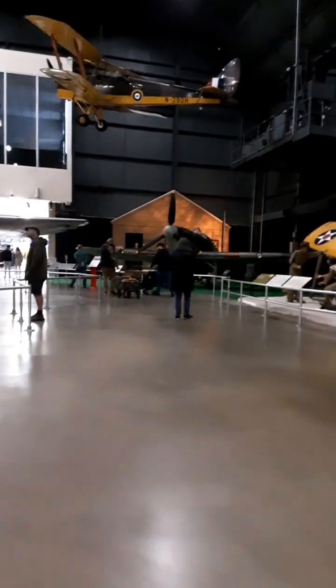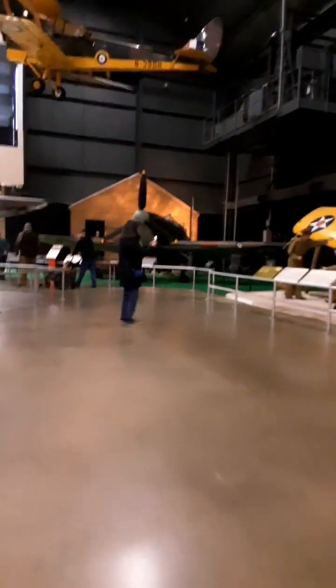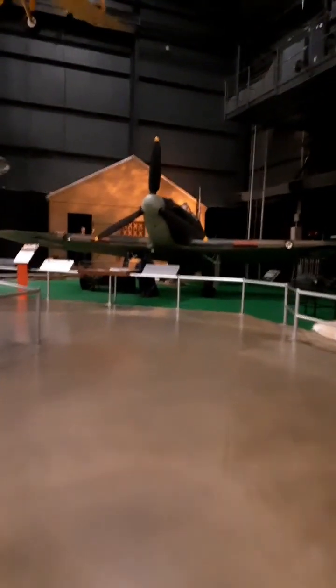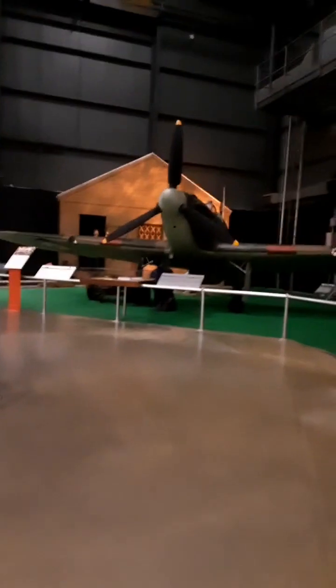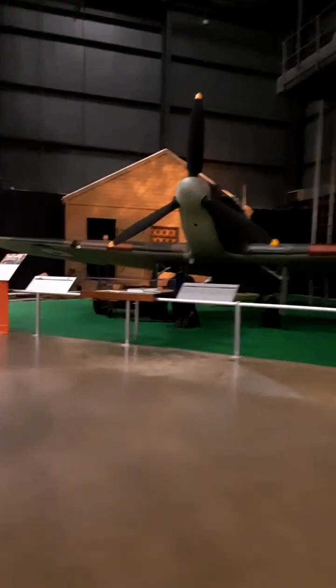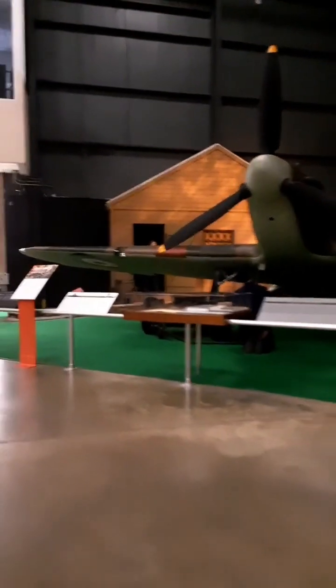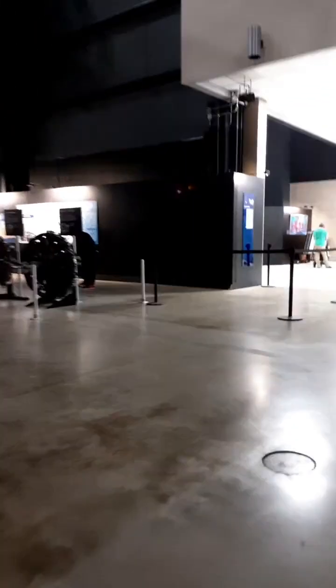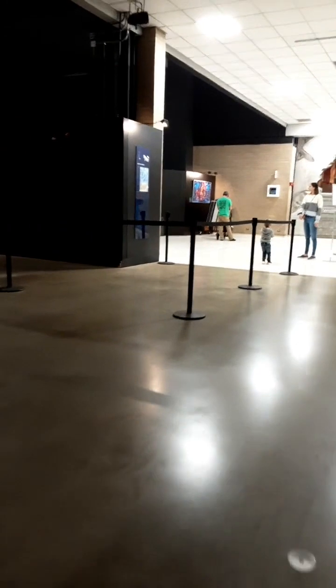Coming up on my right here is a Hawker Hurricane, which actually, there's far more built than the Spitfires. And some people think that the Hurricane could have won the Battle of Britain by itself, and potentially it could have. So there is a lot of history in this museum. We're going to go across now and go into the World War II gallery.